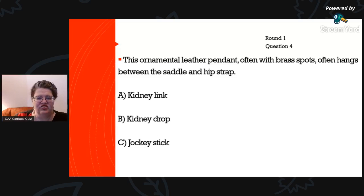Okay, round 1, question 4. I hope you're doing okay. All right. This ornamental leather pendant, often with brass spots, hangs between the saddle and the hip strap. Would that be A, a kidney link, B, a kidney drop, or C, a jockey stick?